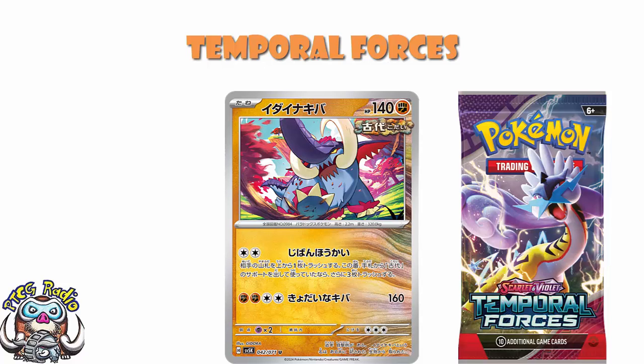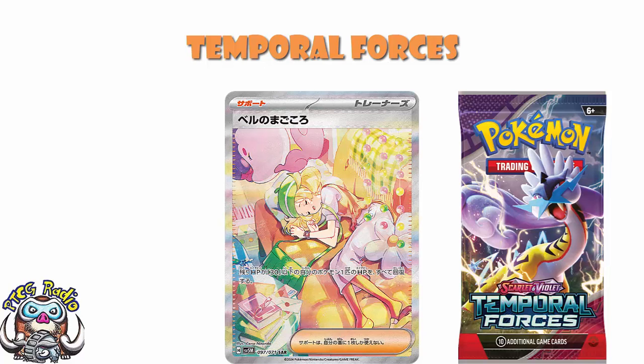And then, of course, we got the secret rares. Now, in terms of secret rares, there is one big card, according to Japan at least, and it is the new Bianca card, the special illustration rare Bianca. That is a big deal. That card is number one by a mile.